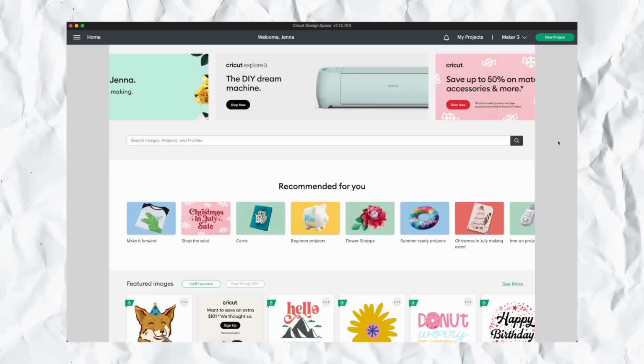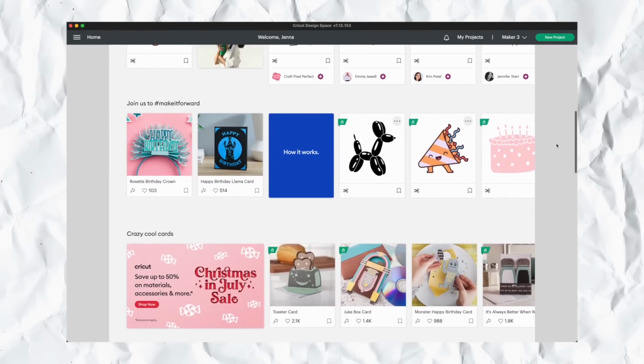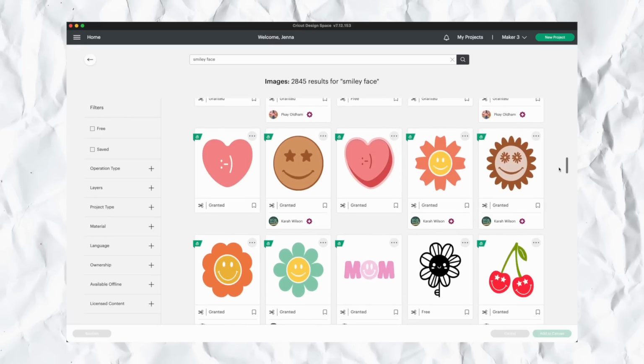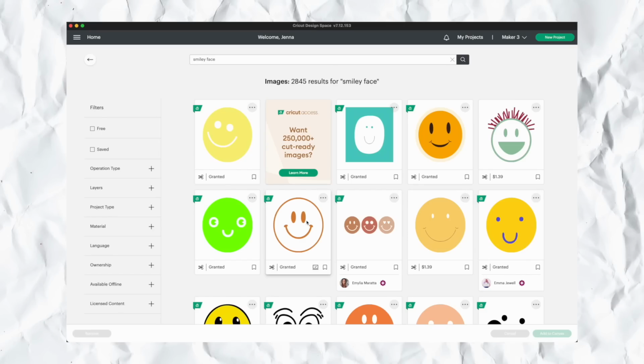So I have my design space pulled up here, and what I'm going to do, I'm not gonna use one of these templates, which you can use. There's actually projects on here you can just go into, and then it tells you how to make it. It has everything there, so you can just make it. But I'm gonna be a little creative and make my own design, kinda. Ooh, there's flower smileys. Too many options on here. Okay, so I think I'm gonna stick to my original idea and go with a smiley face. I'm gonna go with this one.